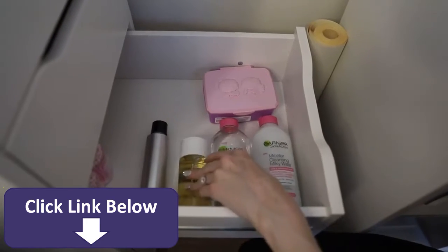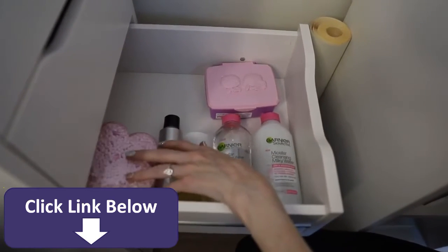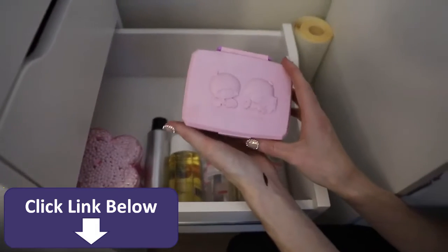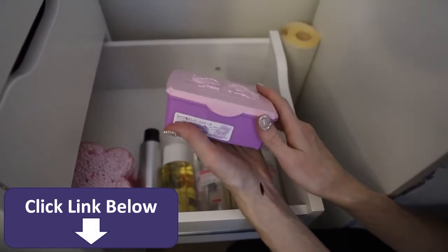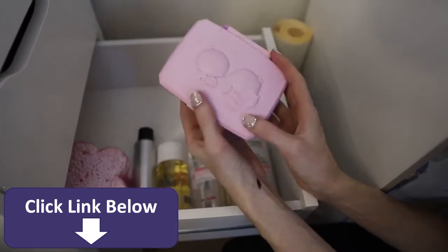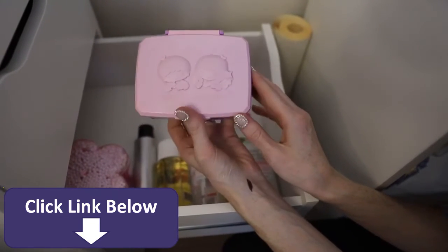Makeup remover, beauty blender cleaner, makeup brush cleaner. This is for tidying up eye looks. And then in here, got this at a dollar store in Japan. It's a little Twin Stars container. And every time I buy new makeup wipes, I just keep them in that container. This costs like $2 and it's so cute.